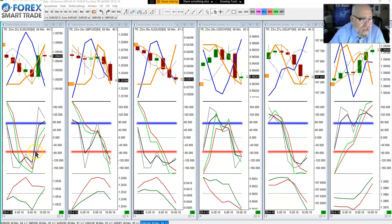And I am looking to see if all the lines are either above the blue line, which is the overbought line, or below the red line, which is the oversold line. Right now, euro dollar, we are in the middle of the channel. Pound dollar, we are below the oversold. So if they're below the oversold, the next piece I want to examine is whether all the lines are pointed up and double crossed. Nope, they're still pointed down. So this guy's not ready to turn yet.